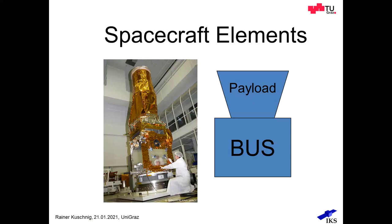Very often you see this very simplified definition here: bus-related systems that take care of things, and the payload, an instrument. On the left-hand side, you see the COROT satellite. It's an interesting mission that was running to collect high-precision photometry of very bright stars, solar-type stars, and also to probe and search for exoplanets. It was a pretty successful mission, mainly funded by the French National Space Research Agency, and also with the contribution of ESA.